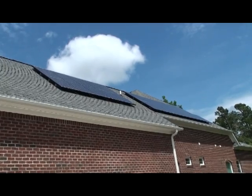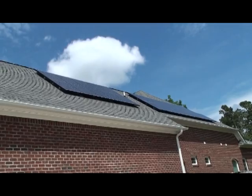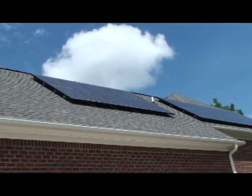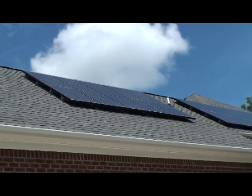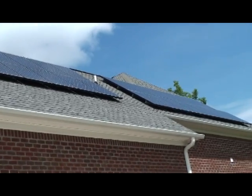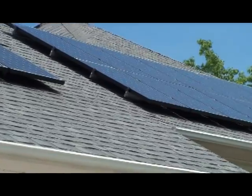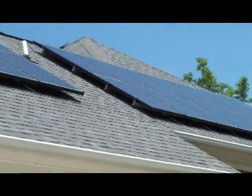Tim, are you the least bit concerned about what would happen in the event of a hurricane or high windstorm? Well, we spent a lot of time on the attachment of the rails to the roof and the solar panels to the rails. The rails are lagged directly to the rafters in our roof, and the attachment of the rails and the solar panels are guaranteed for 120-mile-an-hour winds. That seems pretty safe and pretty satisfactory.